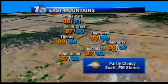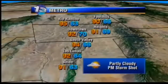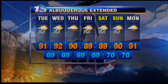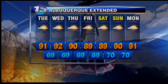East Mountains will be looking at scattered storms with highs in the upper 80s and low 90s. And then for the metro, we'll try to get a storm in here, but rain chances really slim for us. It's going to be a hot one. Highs in the low to mid-90s today. Better chances of rain tomorrow, and then better chances for rain move back in again this weekend.